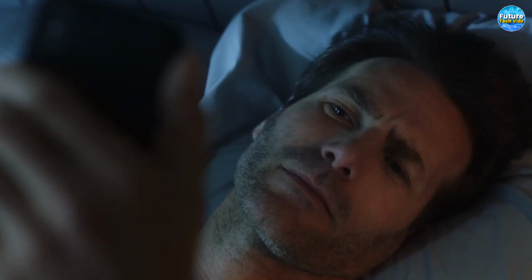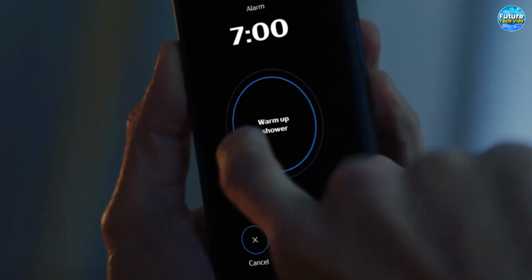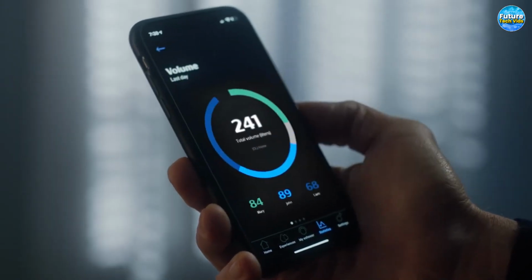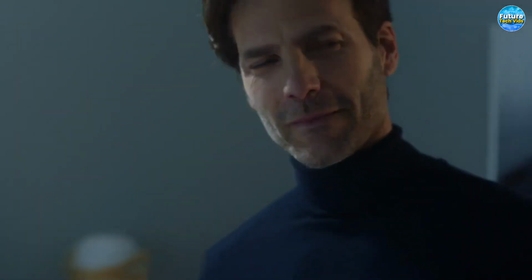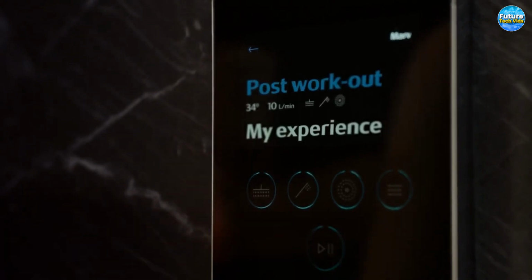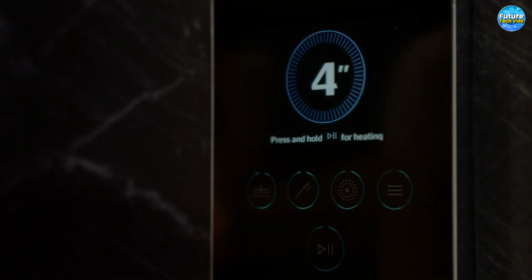By downloading its complimentary smartphone app, you can take control of your shower experience without even stepping foot inside the bathroom. Imagine this, you're in the comfort of your own room, and with a few taps on your phone, your shower is prepped and ready to go. Talk about convenience and luxury intertwined.